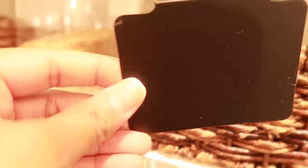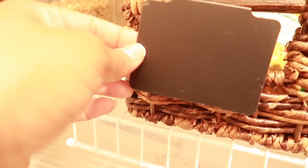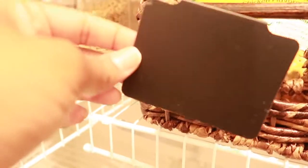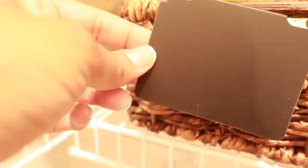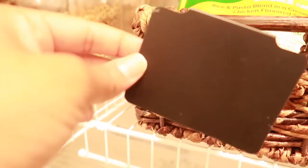So I'm a little frustrated because I ordered these basket clip-on labels from Amazon. They sent the wrong amount, and I would have been fine with these, but they sent the wrong amount. This product came in the wrong count. So anyway, I've already contacted them to get the correct one sent to me.